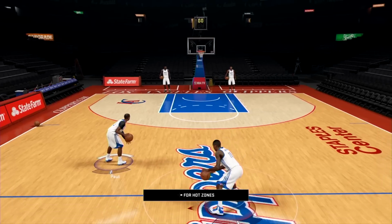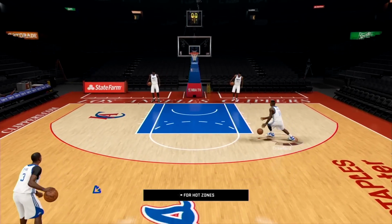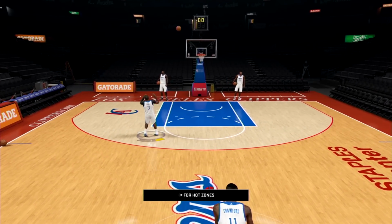So there's driving moves too. If you're moving, same deal. If you're driving toward the basket, tapping the stick in different directions will give you different moves too. Awesome. Jamal, he's got a really nice behind the back move. So drive toward the basket and then tap the right stick away from the hoop. He uses this all the time. See how he skips and gets so much space? If you do that move and then shoot out of it, you almost always get an open jumper.